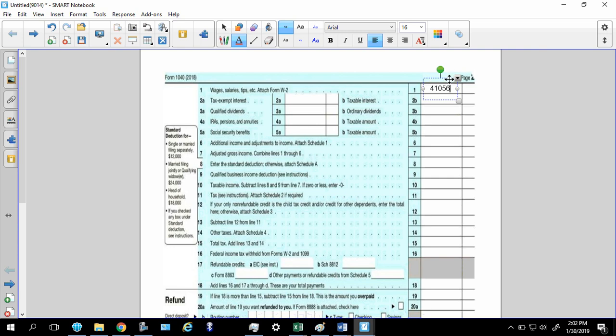41,056. All right, now we're skipping the next 6 lines. So we're at, for line 7, 41,056. Now, line 8 is the infamous 12,000, for folks that forgot about the 12,000, is right here. We are single in this class.